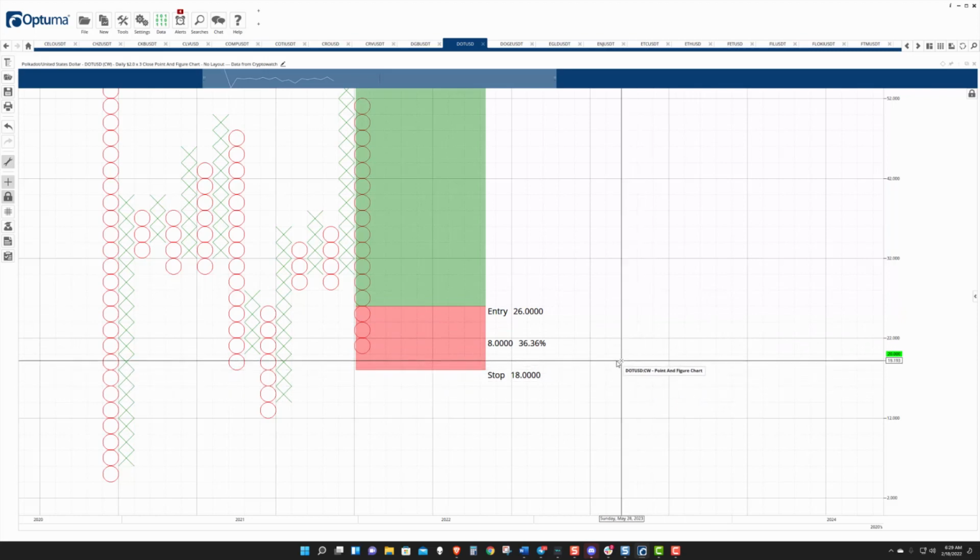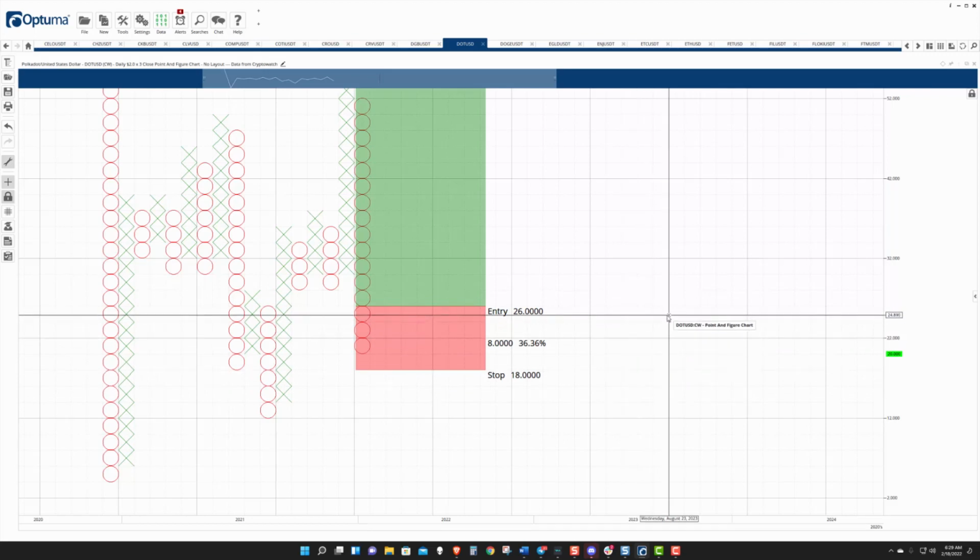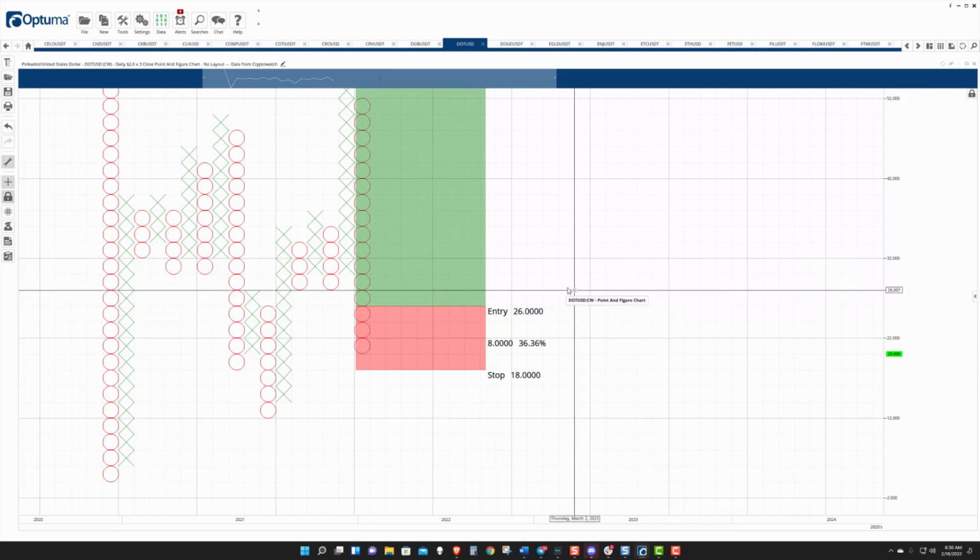So I really have nothing else to talk about DOT other than that me and many others are just looking at this point and figure chart and waiting for it to trigger that 3-box reversal, because that was my alarm. The reversal column is going to be one that likely generates, if it's not a trend change, at least a very swift and violent corrective move higher, which is what I'm looking for. And anyways, I'm not sure what you see, Akash. I'll pass it off to you.